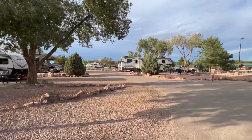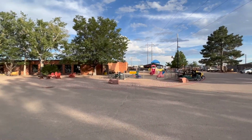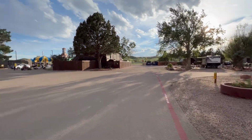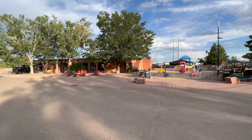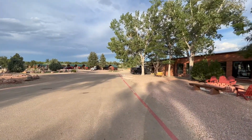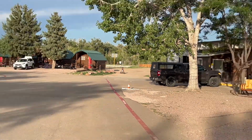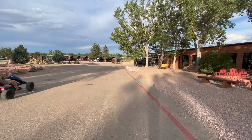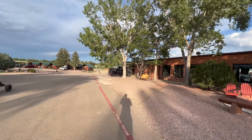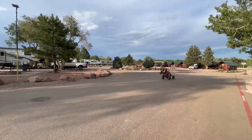So yeah, if you want to be closer to the pool, you know, and you don't mind the traffic, then this is kind of a better situation for you, right? So that is that. Basketball court down there. And that's a laundry room over to the right over there as well. So pretty cool, but nice facility, I think.